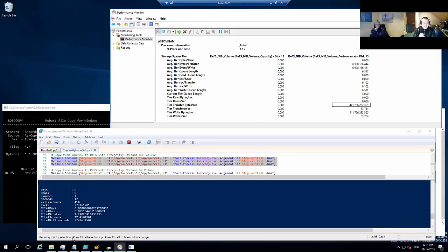Yeah, and we would have to wait a long time, even with RAM disks and SSDs. If we had a performance tier of 2 terabytes, we would be waiting a long time copying lots of data. Yeah. So the theory is, if the performance tier gets too full, it should put some data in the capacity tier, right? Okay. With the hybrid disk, there should be a destaging of data.